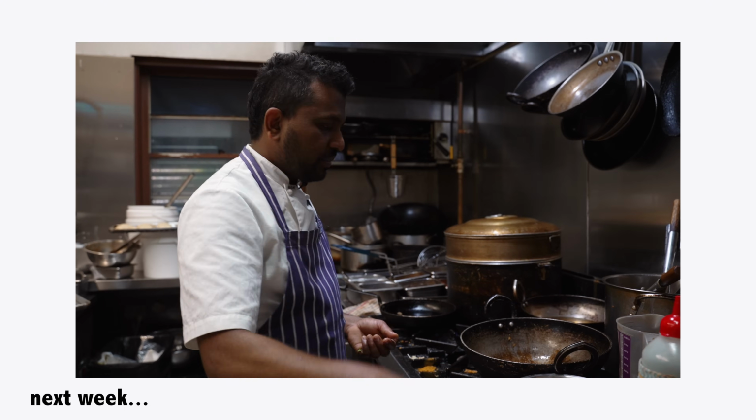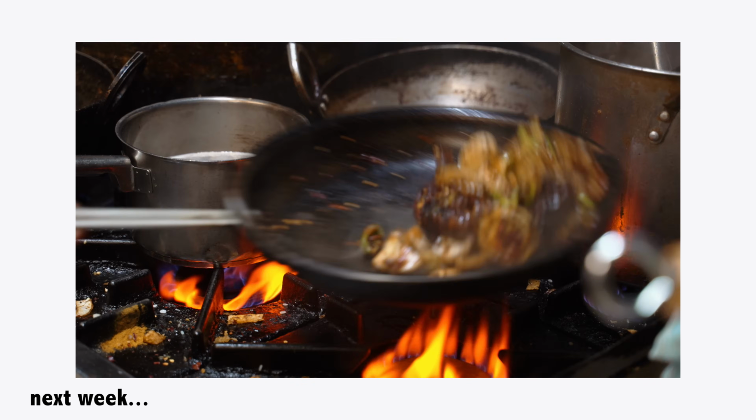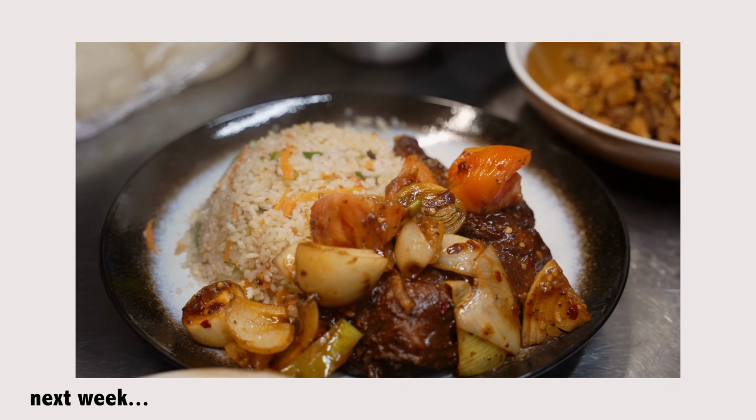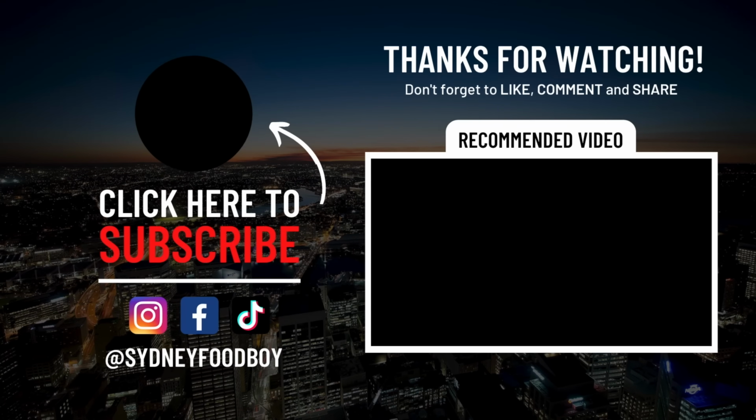Oil, some chopped garlic, ginger, curry leaves. You like it spicy? Tomato. I dare say this is probably some of the best rice that you can get in Sydney.